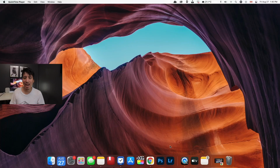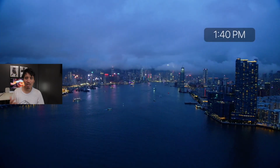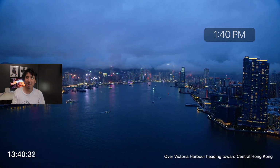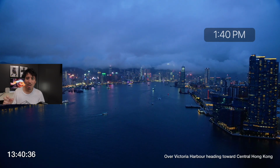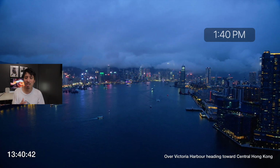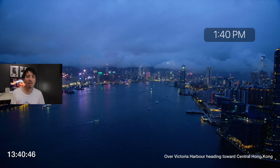Next we have Aerial Companion. Aerial Companion is a great Mac app that I really enjoy. If you're a fan of the Apple TV screen loading, where it shows a type of wallpaper when you have nothing playing on the Apple TV, like a cityscape or underwater scenes or anything, that's where the Aerial Companion application comes in.